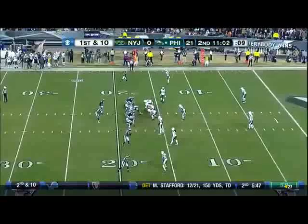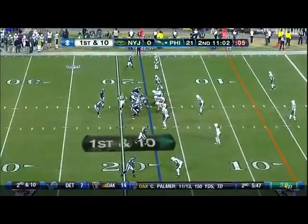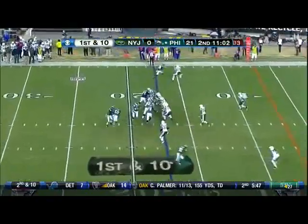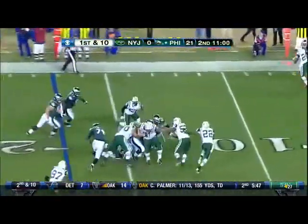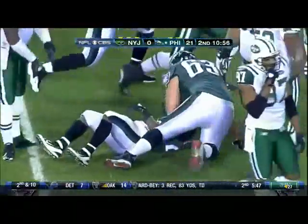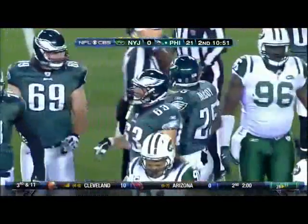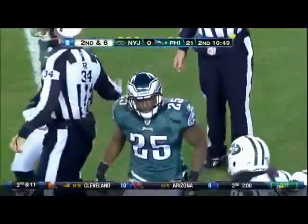So here are the Eagles. First and 10 in the red zone. McCoy takes the handoff, slashing his way inside the 15-yard line. Muhammad Wilkerson making the stop. It's a 4-yard advance for LeSean McCoy.